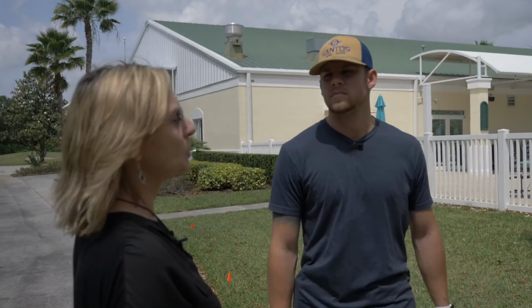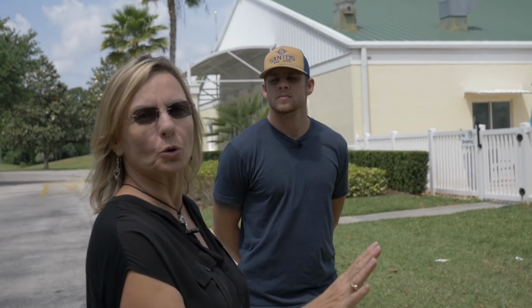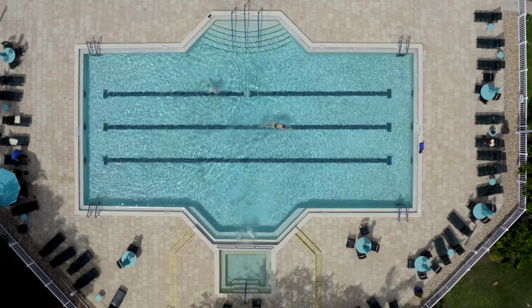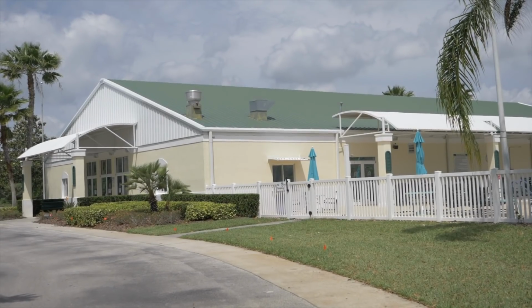So this is one of the two pools, and it's got the longer lap lane type setup versus the resort style atmosphere. And so they do their laps, their water volleyball, and they also have a cooking area over there so you can have a hot dog cookout, and a hot tub.